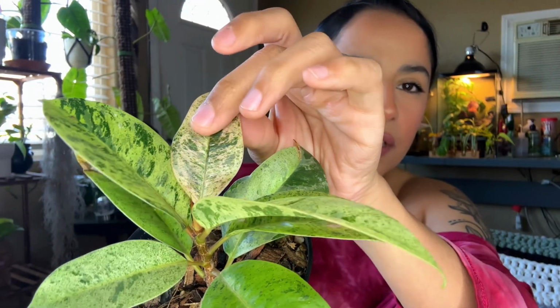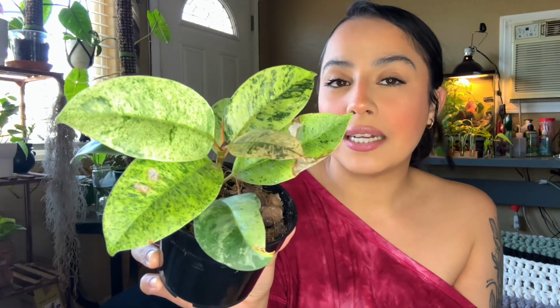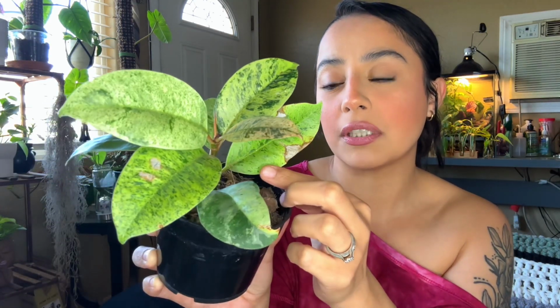It is fully hardened off, so it is probably going to get a little bit bigger within the next week or so, but I genuinely love this plant. This one also lives in my grow cabinet. This actually came with the plant when I first received it, but I haven't had any issues with these plants, and it has been giving me some amazing growth.